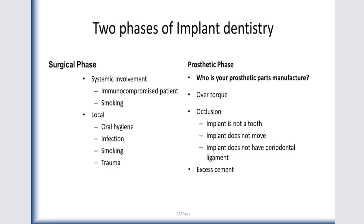If you're doing single stage surgery and you're putting a higher healing abutment on, if there's any rubbing, their tongue, removable, anything that can cause trauma onto the implant can cause failure in the surgical phase. Once the implant is restored, there are several other reasons why the implant may fail.